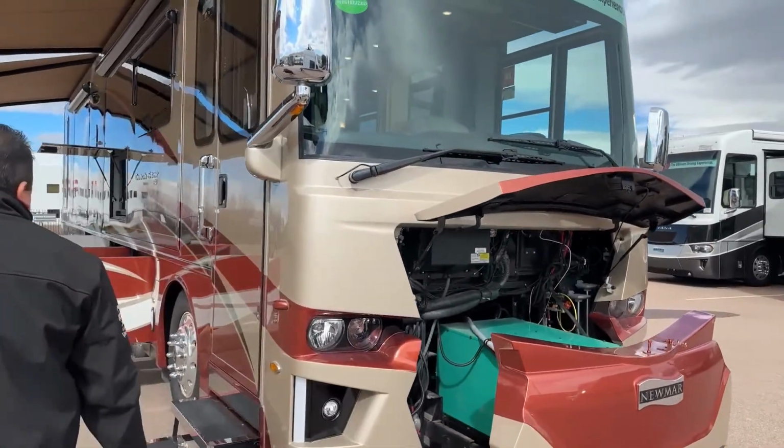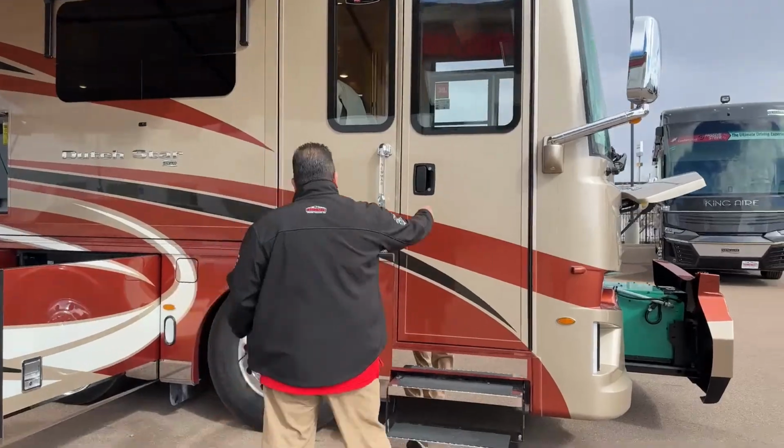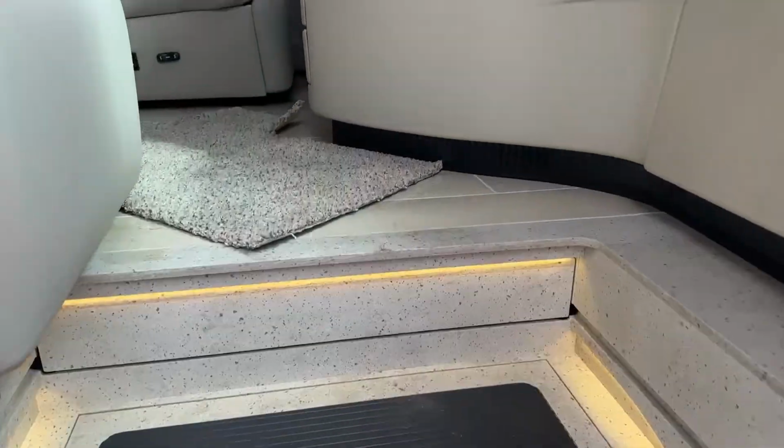As we walk around, we can go inside real quick and we can look at some other things inside of there, and we'll go over those options as well. I'll let you squeeze in first, because I'm going to come in behind you, and we'll put the slides out as well.